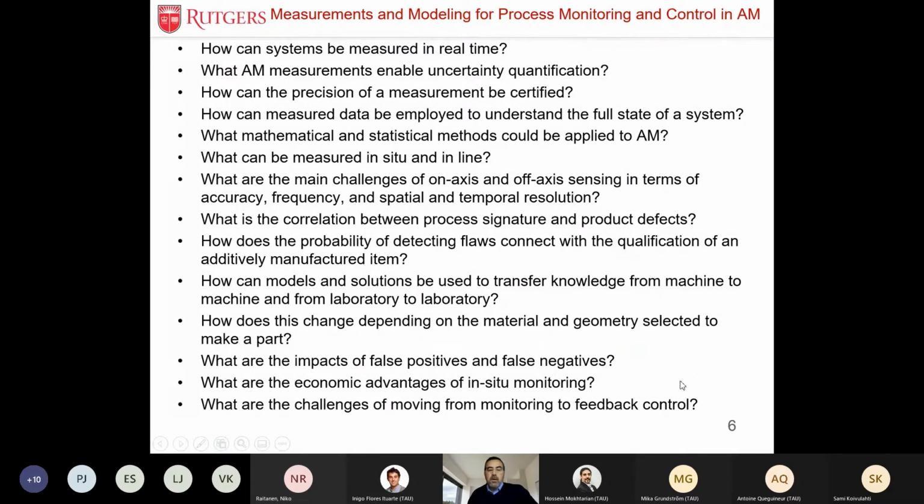What are the impacts of false positives or false negatives? And what is the economic advantage of in-situ monitoring? Does it even have an economic advantage? And what are the challenges moving forward, from monitoring to feedback control to correct the system?